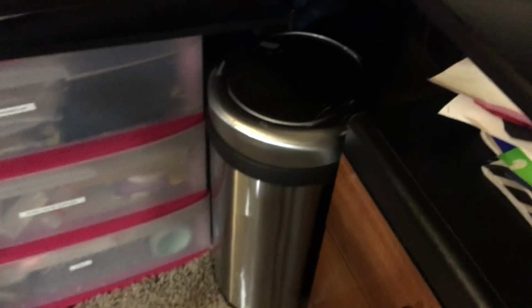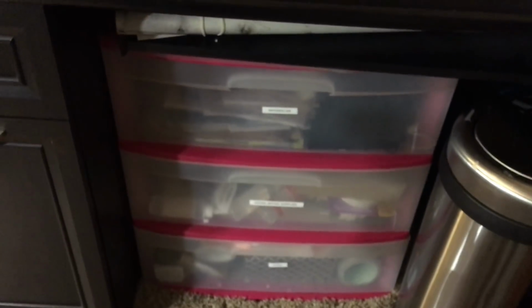Then I have all my washi. This is my trash bag that I later transfer to the trash can. That's all extra office supplies.